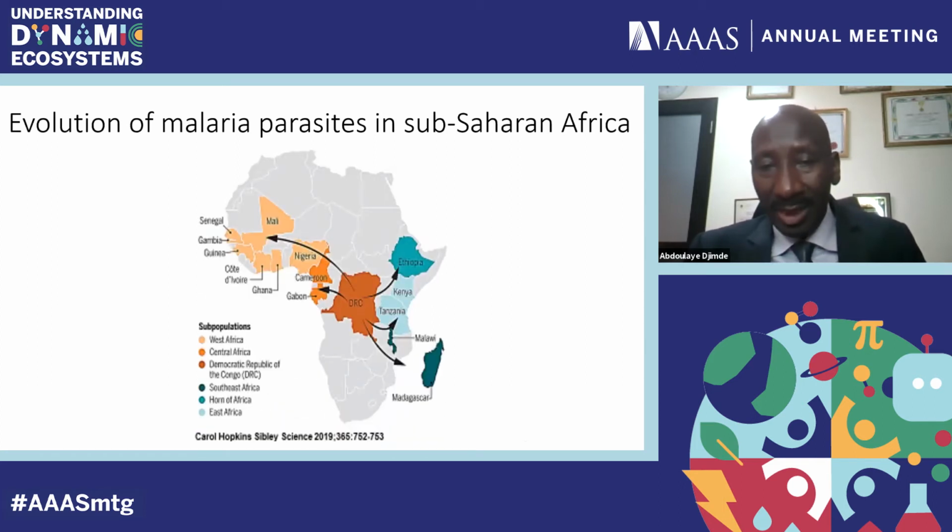The same work demonstrated that there is flow of genetic material of the parasites across the continent. It appears that the malaria parasite may have originated from the center of Africa in the Democratic Republic of Congo and spread in different directions towards the east, the west, and towards southern Africa.